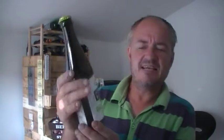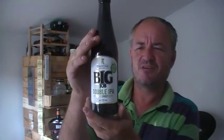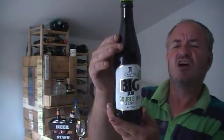I think it was Sainsbury's anyway. From the St Austell Brewery. Not very good pronunciations. Anyway, it's called Big Job. Big Job. And it's a double IPA, 7.2%, so it's got some about it.